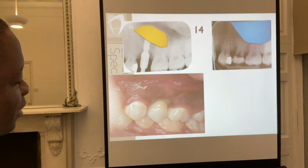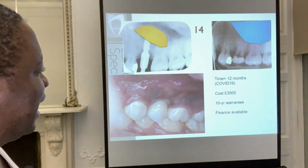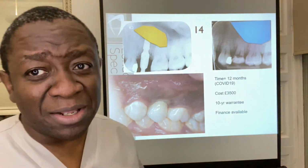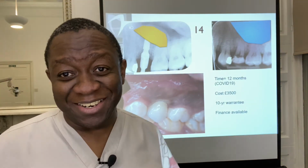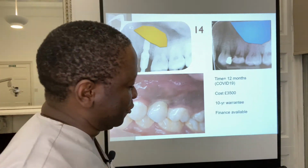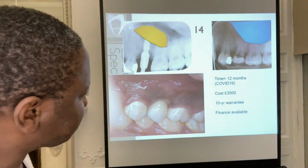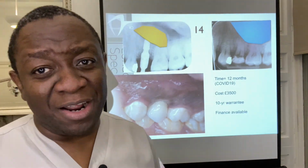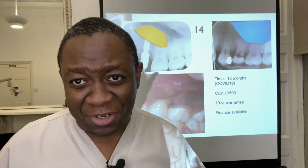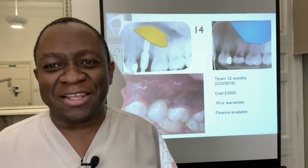This is the final beautiful tooth made by Unica Dental Lab. And how long did all this take? It took 12 months, but COVID-19 did delay us. It would probably have taken about 7 months otherwise, because it takes 6 months for the bone graft to heal. It cost him £3,500 because of the materials, the laboratory, everything that we use.